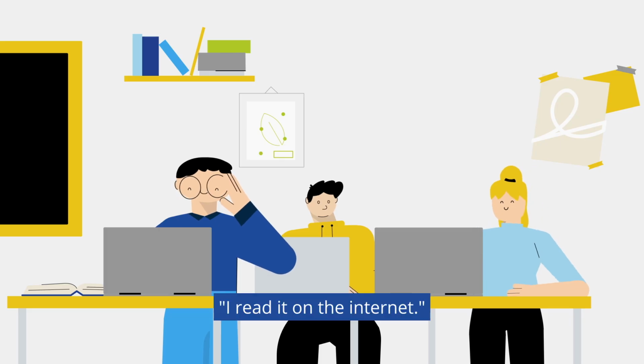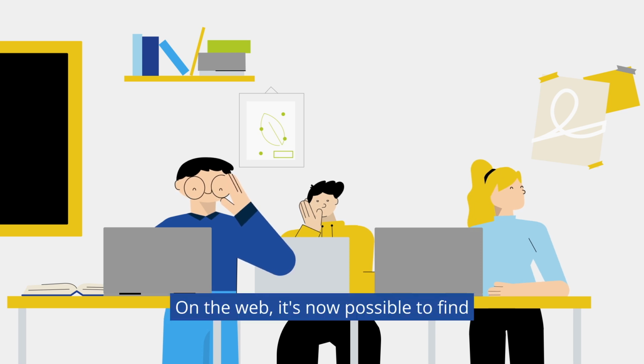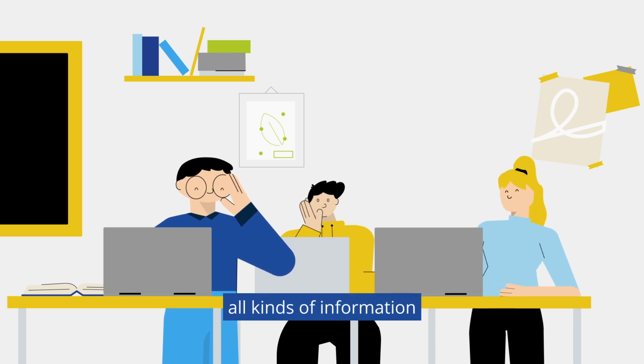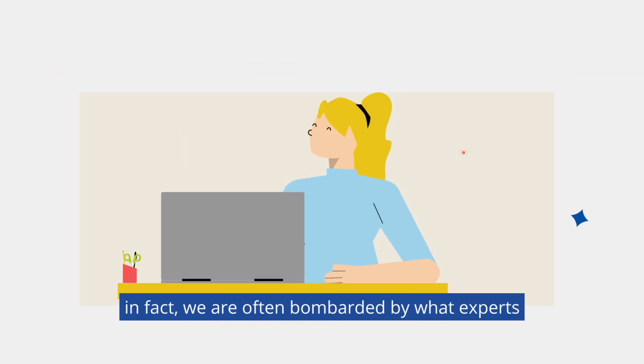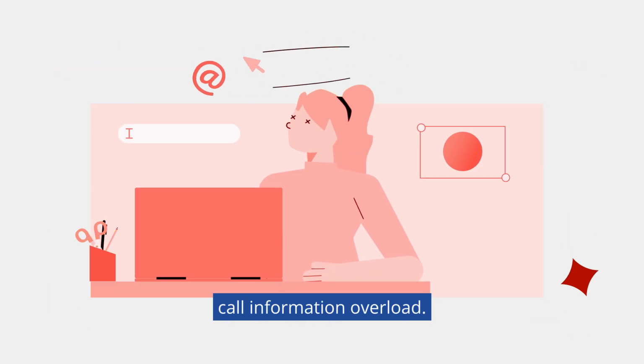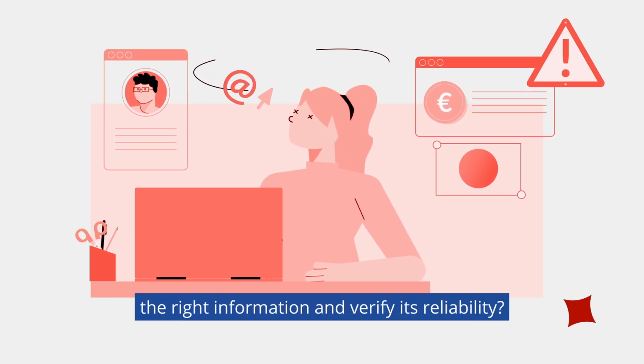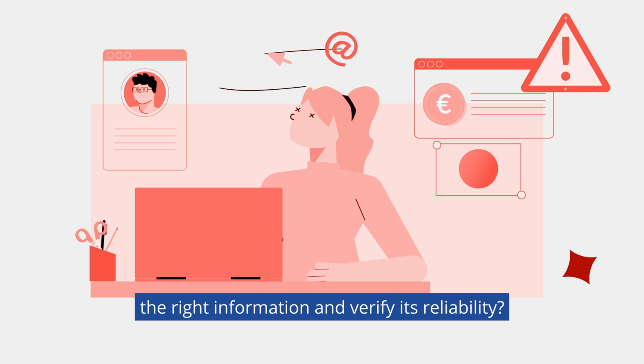I read it on the internet. How many times have you heard this phrase? On the web, it's now possible to find all kinds of information. In fact, we are often bombarded by what experts call information overload. So how do we distinguish the right information and verify its reliability?